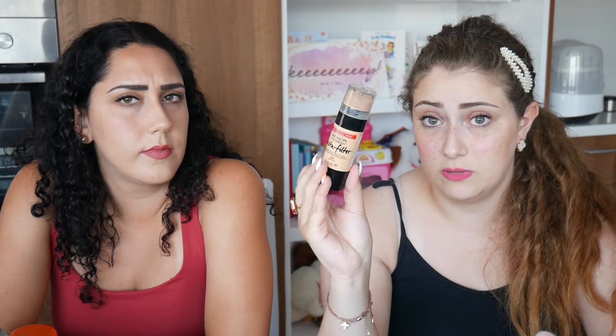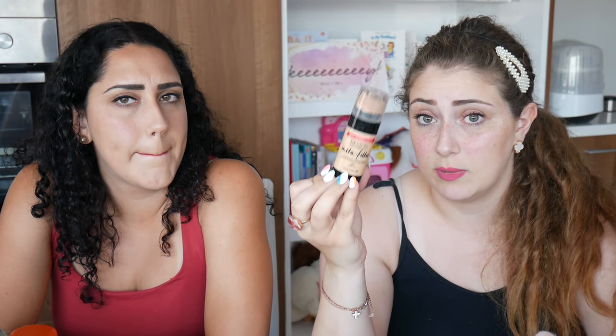For example, I can tell you this. This is the lightest Revlon foundation, the Insta Filter. It's too dark for me. And they only have 4 shades? They only have 4 shades. In Malta. This is too dark for me. So yeah, think of everyone, guys. Please do.